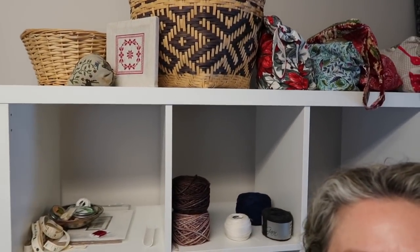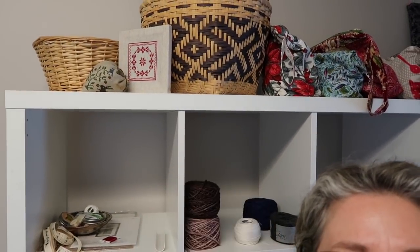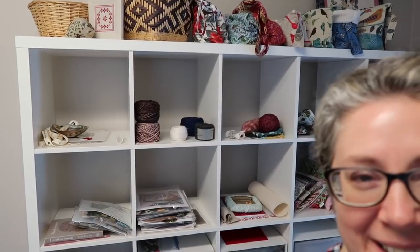Things that I've got. My aunt made that basket. She's a very talented basket weaver. And my mom asked her to make one for me for Christmas a few years back. And lots of charts and patterns. Everything. All my favorite things.